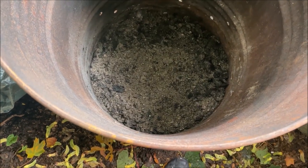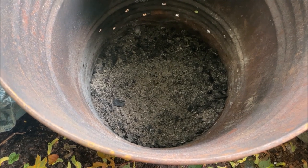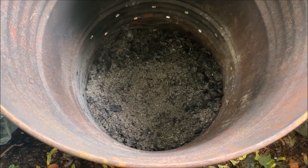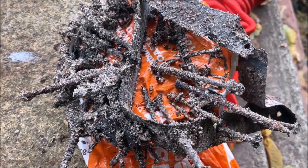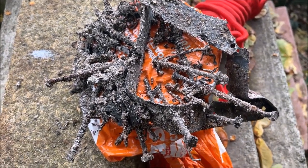So yeah, never throw your burnt wood ash away. It's absolutely excellent for onions and what have you. So that's what we got on the magnet. All them nails and bits and bobs.